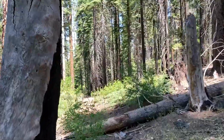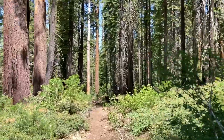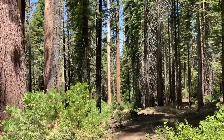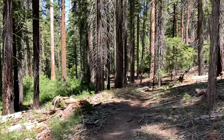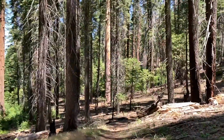I don't want to slush through a bunch of Slurpee slush or post-hole and whatnot, but I'll just see what it looks like. Maybe I'll try a night in the snow. We'll find out. So it's been hot. Been climbing all day, and now there's a little downhill coming up.